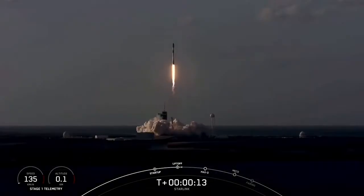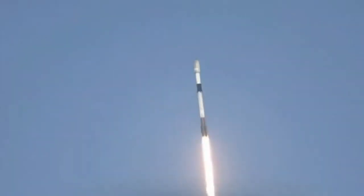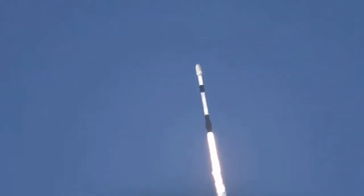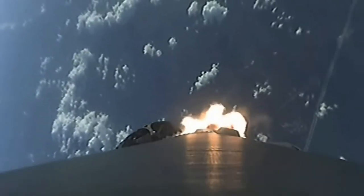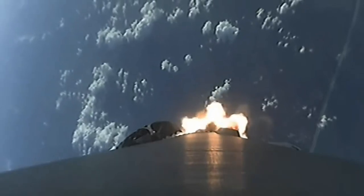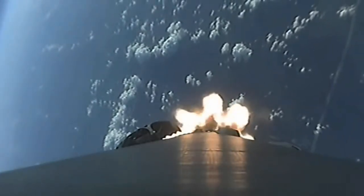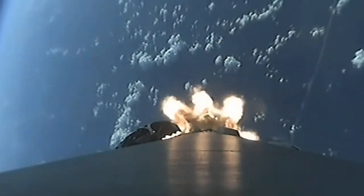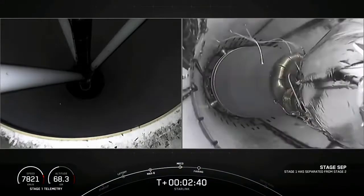Falcon 9 pitching downrange. There we can see that the engine stage separation is confirmed.